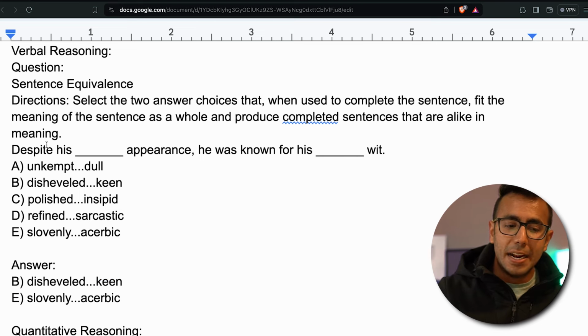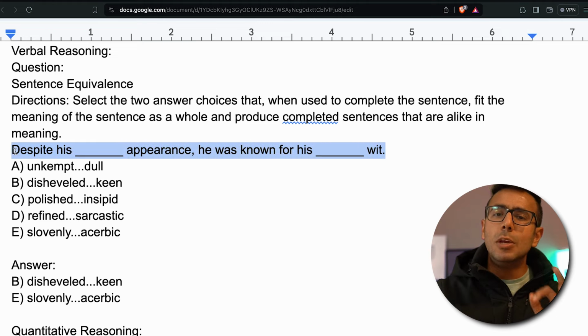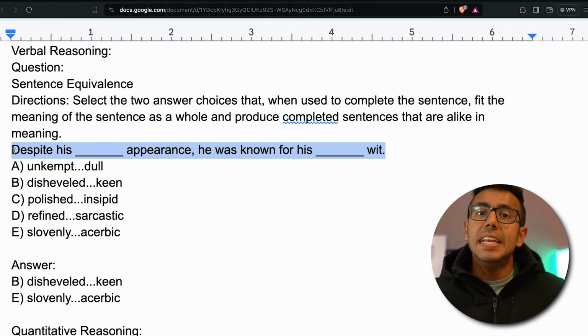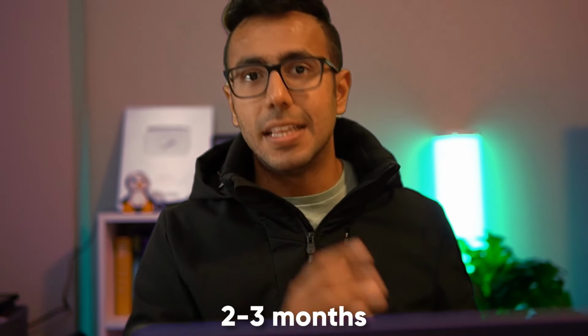So no matter how much advice you read online on verbal, no matter how many times you see it is better to read the options, better to read the questions, you will struggle, because at the end of the day, you need to read the mind of the person who has made this question. And once you can figure out what they actually want, with practice, with finding out why these two are the right answers, why despite his disheveled appearance, he was known for his keen wit. When you see these patterns many times, then you figure out there is no other option than to just practice verbal as much as possible. Some students practice for 1 month and they are fine. Some students even have to practice for 2 to 3 months for this verbal section.